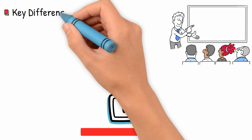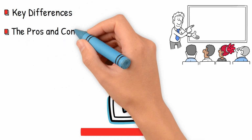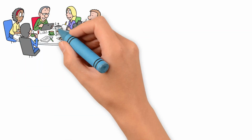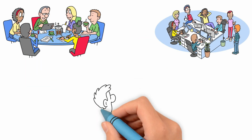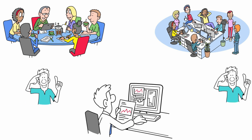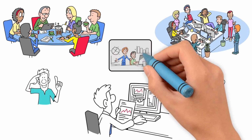We've covered the key differences, the pros and cons, and how to choose the right method for your needs. Whether you're running a business, managing a team, or just trying to get a handle on your personal finances, understanding these budgeting methods can make a huge difference.